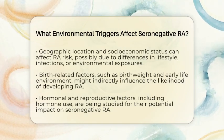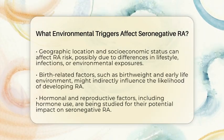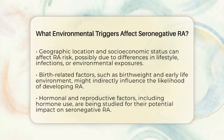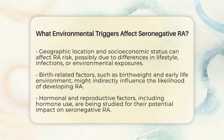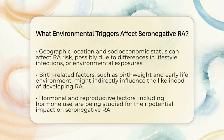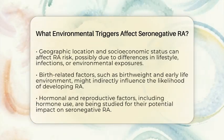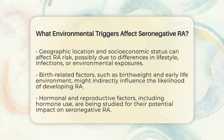Beyond smoking, other airborne irritants like silica dust from certain occupations have been linked to rheumatoid arthritis. These exposures can activate the immune system and cause inflammation, which might contribute to the development of seronegative RA, although the evidence isn't as strong as it is for smoking.